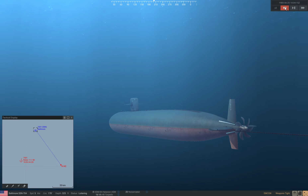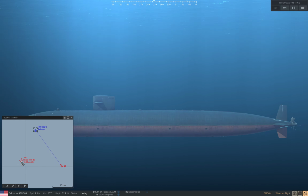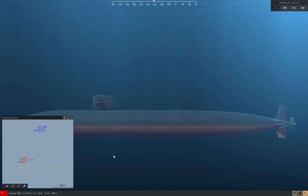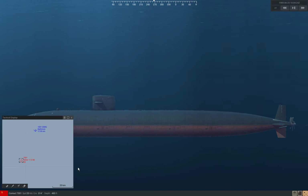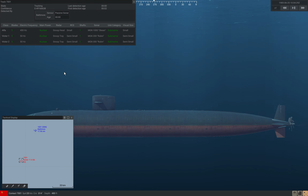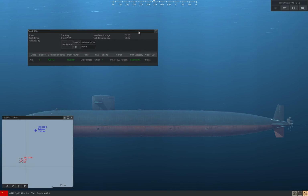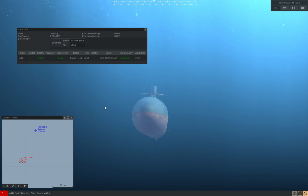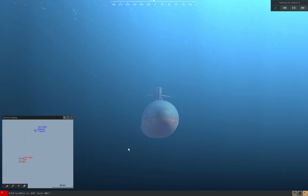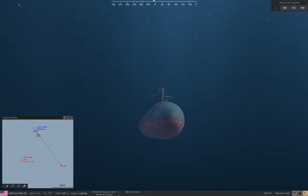Track 7001 classified. Hostile submerged submarine. It's now classed as a submarine. Let's have a look at the information. It could be an Alfa, Victor 1 or a Victor 2. It's now been classified as an Alfa class nuclear Russian submarine. So we have now detected the enemy. He's at a depth of 480 feet, so he's below the layer like we are.